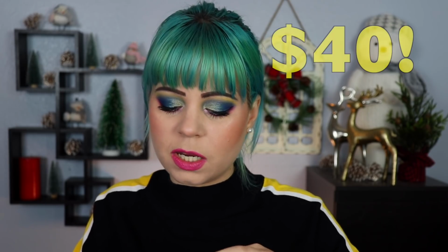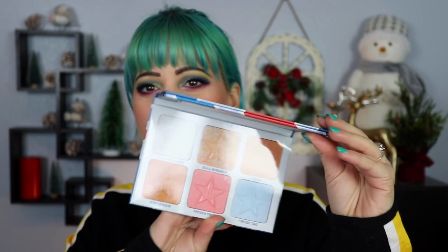So here's what the palette looks like. This is the Brain Freeze Skin Frost Pro palette. I don't know how much this retails for. If I can find it, I'll pop it up on the screen. So, oh my god, that is so pretty.